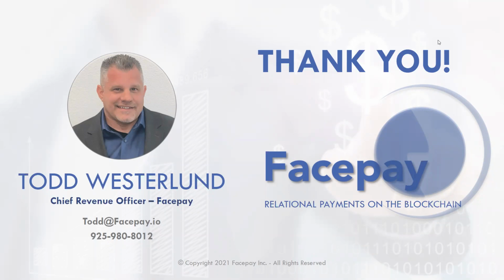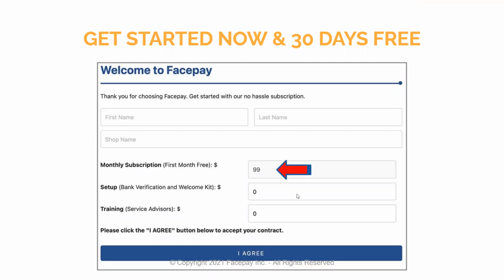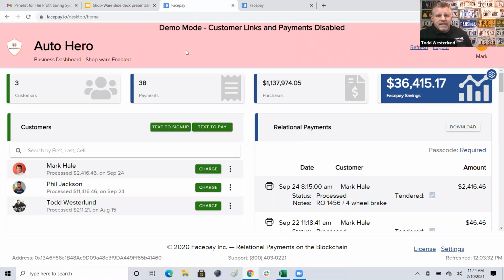Todd, does the price go up after the first 30 days, or is it just 99 a month and that's it? Just 99 a month. And it doesn't matter how many advisors or techs they're using? Nope. And training, I've had some folks that have had a new service writer come in, so we have to train the new service writer. That's included. So that's it. It's $99 a month. Very simple, easy.